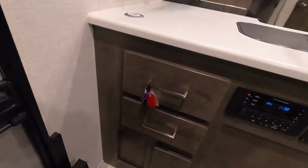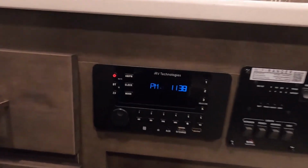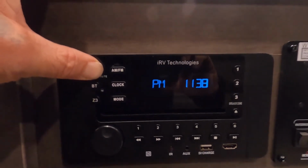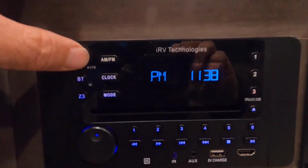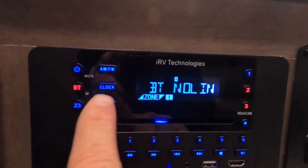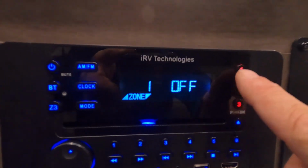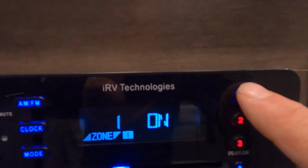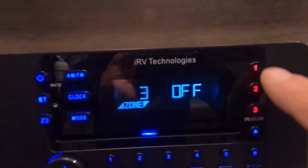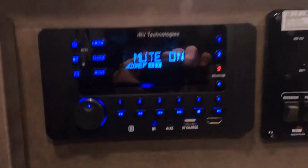To the left of your entry doorway down here, your cabinets. Up here is your RV technology sound system. Turn that on real quick. Probably still hooked up by Bluetooth. That's usually what they do. Three different zones. When they're red, they're off. You can play your music indoors, the other front, or outdoors. Bluetooth, AM, FM. Nice system.